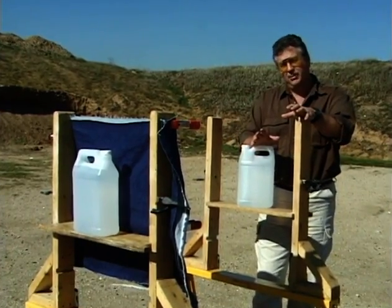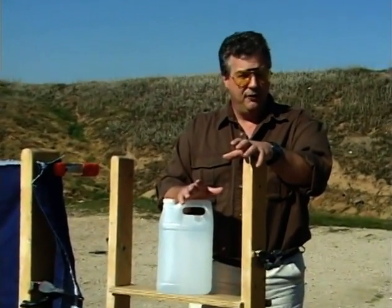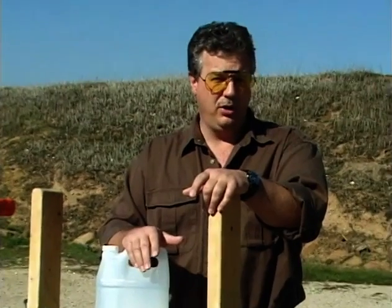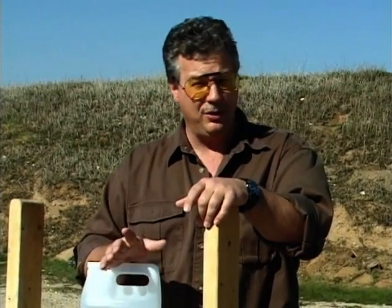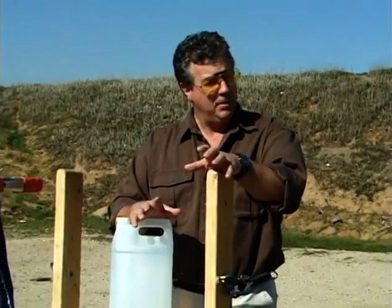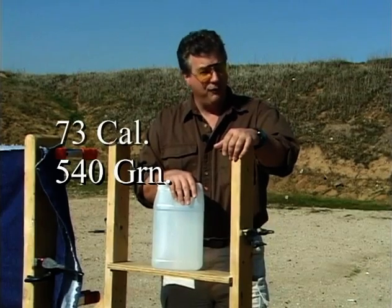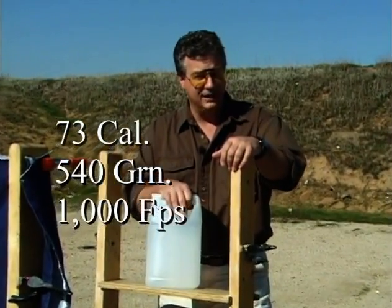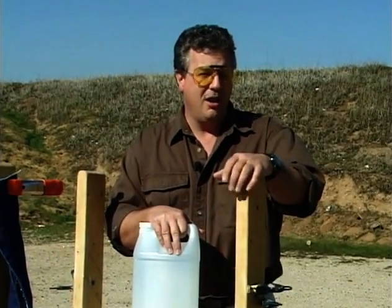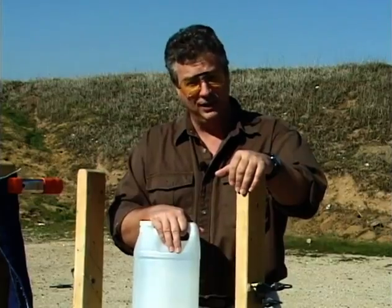As you watch this demonstration, remember that a 73 caliber, 540 grain projectile will hit this first container at over 1,000 feet per second. Let me repeat that. A 73 caliber, 540 grain projectile at over 1,000 feet per second. It's only when you think of these numbers for just a moment that you can truly appreciate what you're about to see.